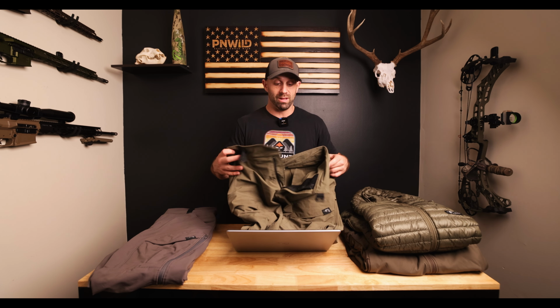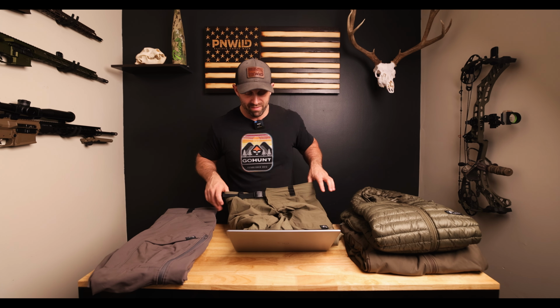It didn't bother me. Yeah, I really fell in love with these pants over the last season, and I was a skeptic. So take that for what it's worth. I wasn't a believer in these pants and the zipper system and the built-in belt, and they proved me wrong. 100% proved me wrong. I ended up loving them. I wore them yesterday on a shed hunt.